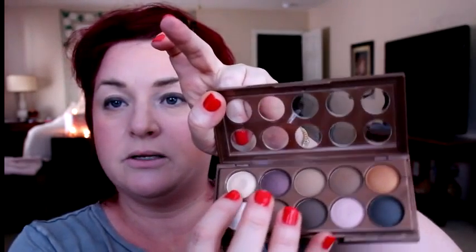So I'm going to take this gold right here. It's a gold. And of course there's no colors on this. Don't you love it? And I'm going to put this on all over my lid, over that eyeliner, all over, even the top. Okay.